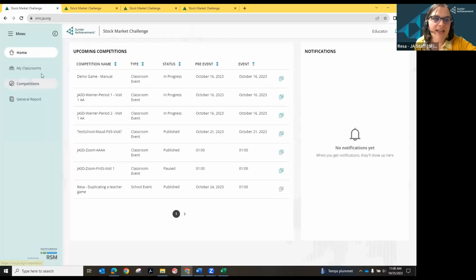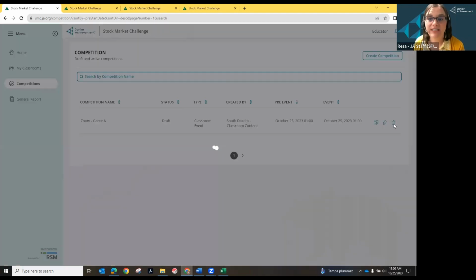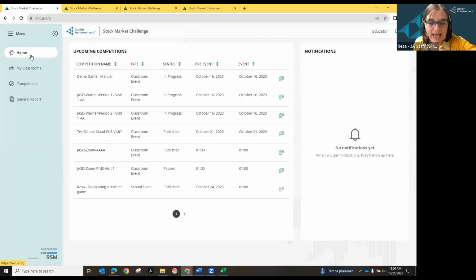The one other thing is, when you're under competitions, if you haven't fully published it and you were just setting it up or practicing it, you have a delete button, which is glorious. If you made a mistake, you can just delete it and boom, it's gone. But on your home tab, there are no delete buttons. Teachers can duplicate a game, which makes it super fast. Once they set up one game, they can duplicate it for all 3 sections.